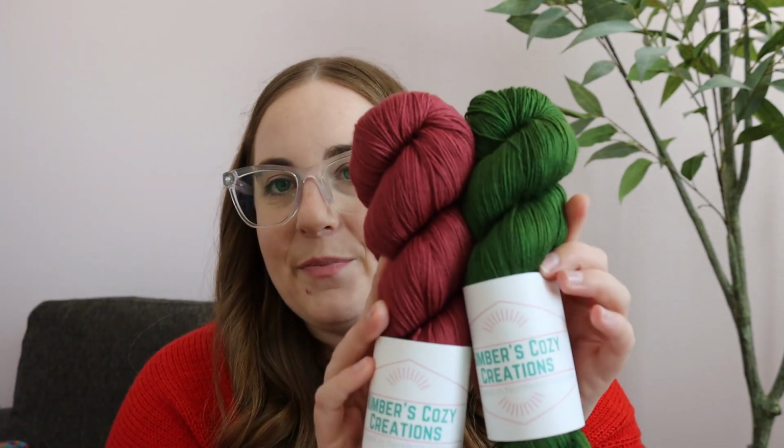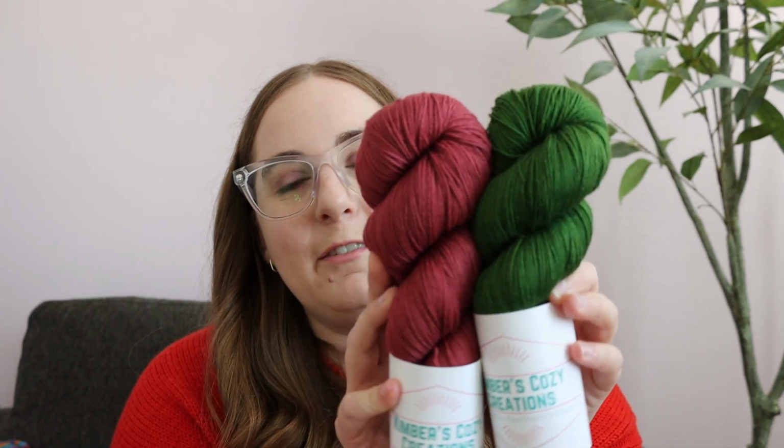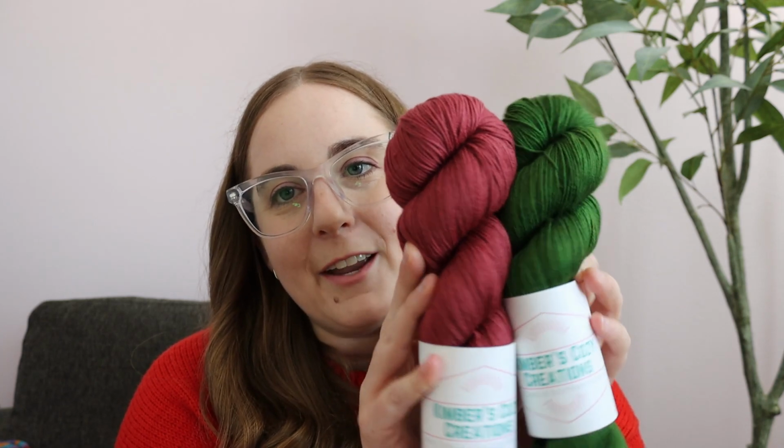And something really fun that we realized is that the Ireland and Quills make a really nice vintagey red and green for Christmas, if this is something that you're interested in.